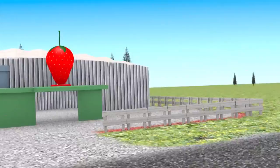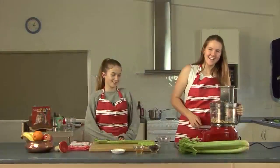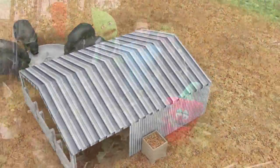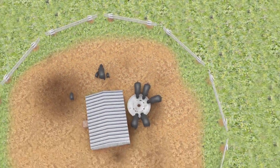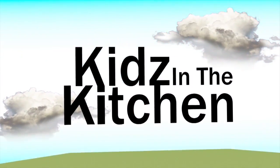There's a party in the kitchen, something smells good. I wonder who the chef could be. It's the kids in the kitchen. Roam, chew, make and bake. Kids in the kitchen. Drizzle, sizzle, roast and toast. Kids in the kitchen. Slice and dice, mix and fix. Kids are in the kitchen, cooking something yummy.